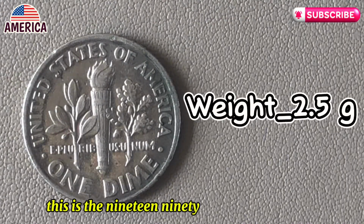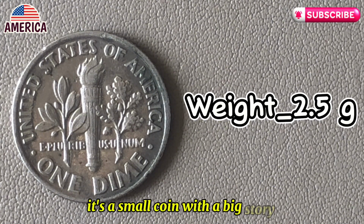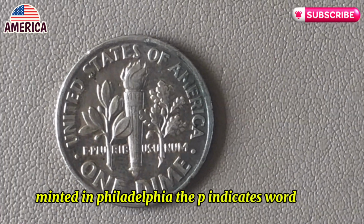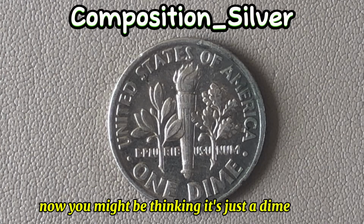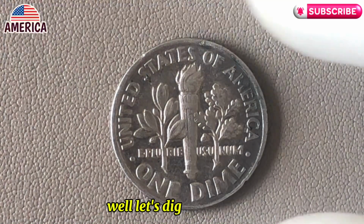This is the 1996 Roosevelt dime. It's a small coin with a big story. Minted in Philadelphia, the P indicates where it was struck. Now, you might be thinking, it's just a dime, right? What's the big deal? Well, let's dig a bit deeper.